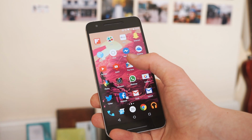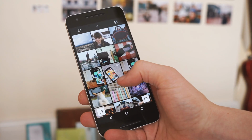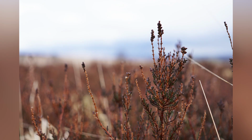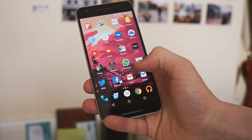Messenger, can't escape Facebook. ViscoCam is really, really good. I don't know if you've used ViscoCam before, but what I'll do is I'll chuck a few pictures over this so you can see it. It's like a non-destructive editor, I think, and it just gives these really cool kind of looks to your photos, and I absolutely love it. I use that a lot. I've actually spent money on that app, can you believe?